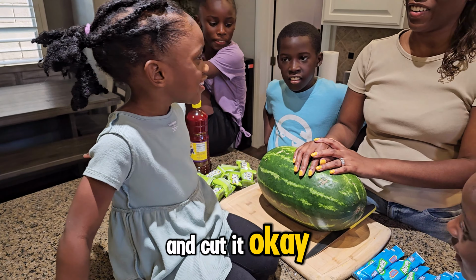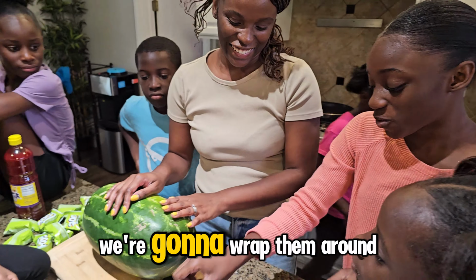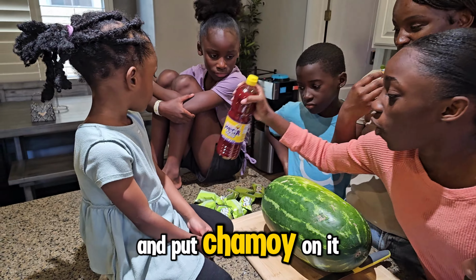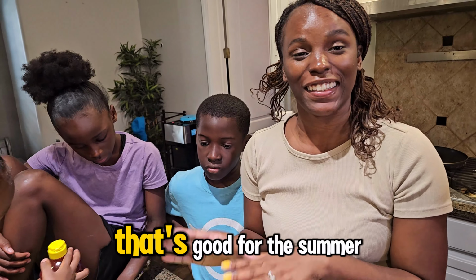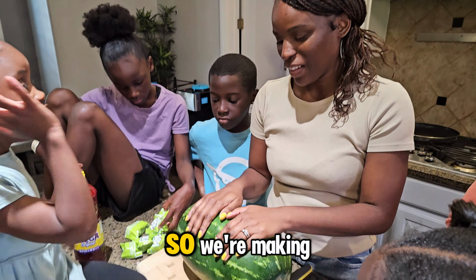You need to cut it. Now let me explain. We're gonna cut the watermelon open, and then we're gonna put them on these popsicle sticks, and then we're gonna wrap them around some fruit roll-ups, and then put chamoy on it, and then tahine. We're making a watermelon treat that's good for the summer, because summer is almost here. It's not really my taste, but the kids these days love it, so we're gonna give it a shot and hopefully it turns out good.